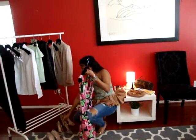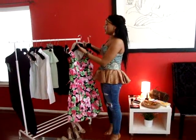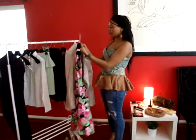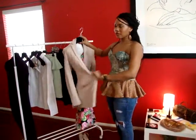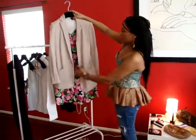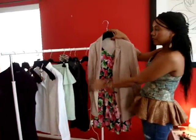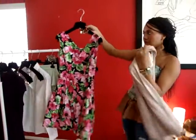And I'll pair this with a long blazer because they really elongate, and then it makes the outfit interesting. So I would do it with the long blazer. Sometimes you don't want to be too girly and show everything on the dress, so you would do it with the blazer. You could definitely do it by itself, but this will be like a work outfit, and then when you're going out at night, you have just the dress.